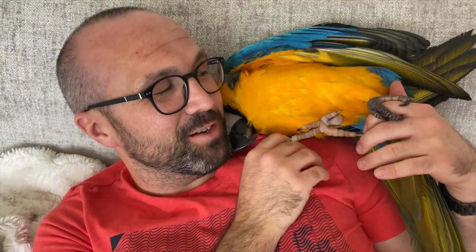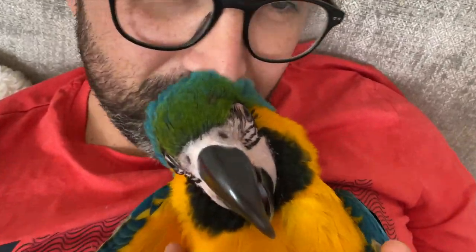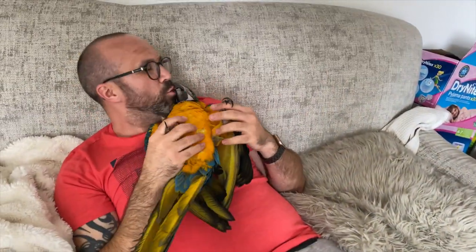What? What? What? What? Hmm? Chicken go belly. Oh, ready, steady, wee. Oh. To go out for a walk. Oh, we're going out. To go out for a fly. Snogging me. Stop snogging me.